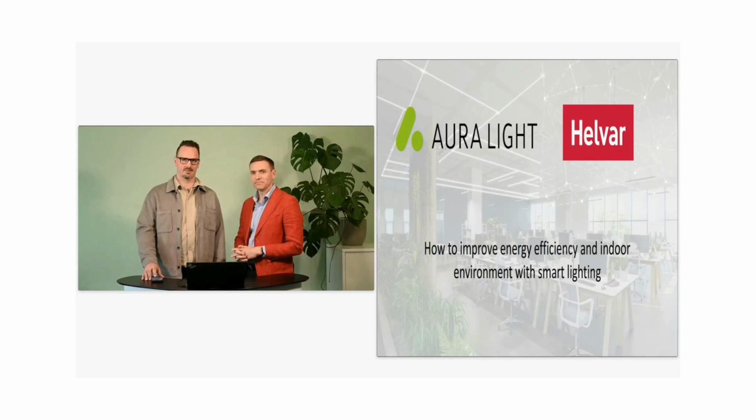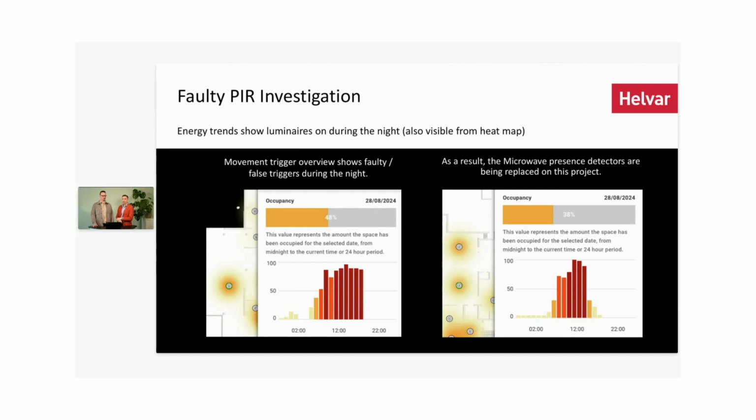So on the left-hand side picture, you can see that lights have gone on and there has been occupancy during the night time while there has been no one there, meaning the sensors have so-called fault triggered. After changing the sensors, it looks like it should, meaning at night time there is no occupancy peak there. It's only on the expected levels.